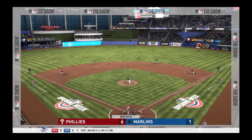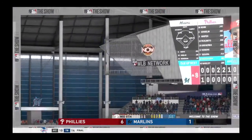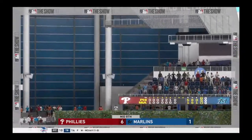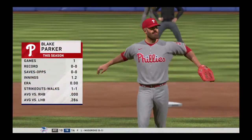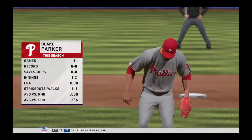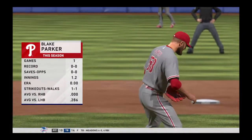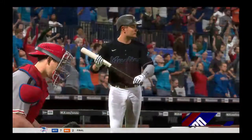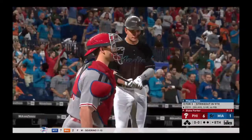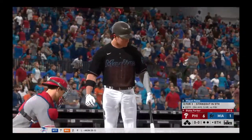But the Phils tack on one more on this solo home run. On now to the bottom of inning number 8. It's the Phillies 6 and the Marlins 1. Blake Parker is on to pitch out of the bullpen in the bottom half of the 8th. Number 53, Blake Parker. Bottom of inning number 8 set to go. And stepping up is the shortstop, Miguel Rojas.